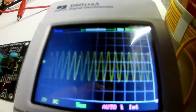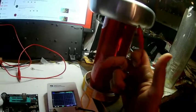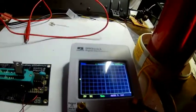So let's see if we can drive our coil at that frequency and get some power out of it. Should be interesting. Uh-oh. What happened?